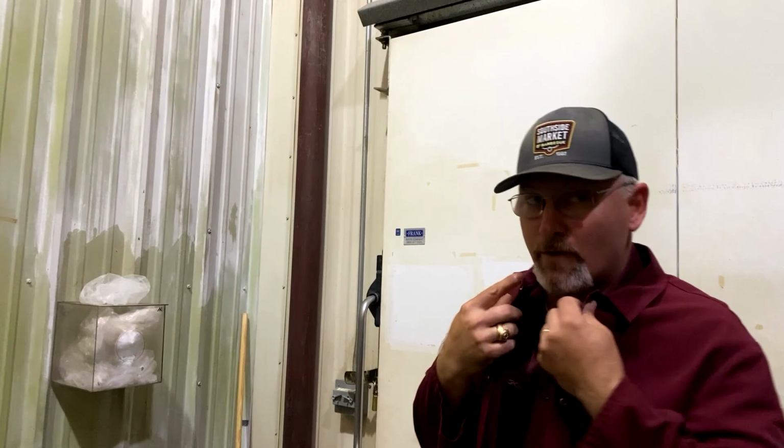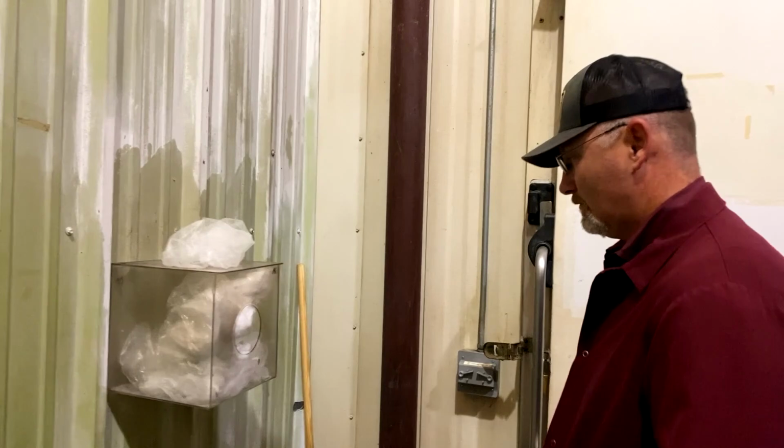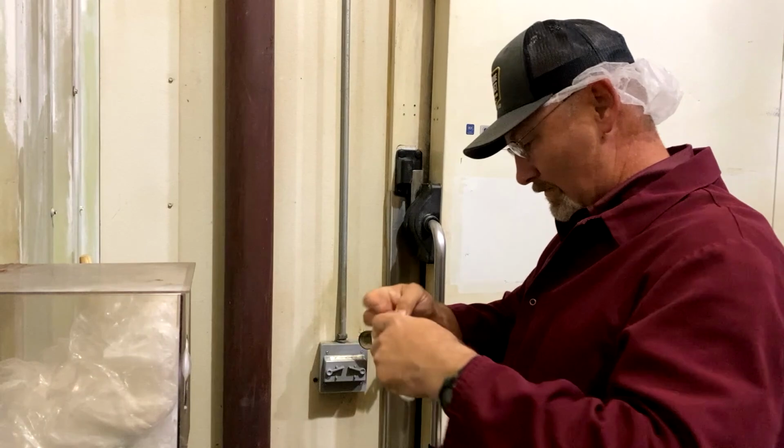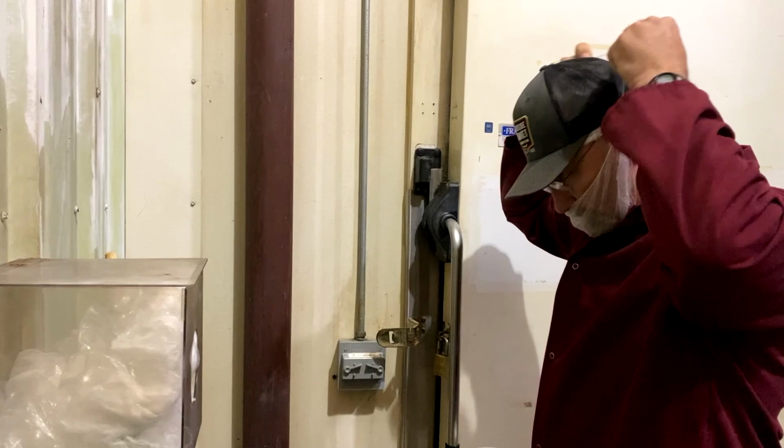All right, so now we're gonna go back in our processing plant. We're gonna show where we make and package the sausage and the barbecue and everything for things that we distribute. This is all under USDA inspection. And so we're gonna suit up. We like to wear maroon around here for all the good Aggies out there. All right, we're gonna go into the fully cooked areas of the plant first, and then we'll migrate up to the raw areas.